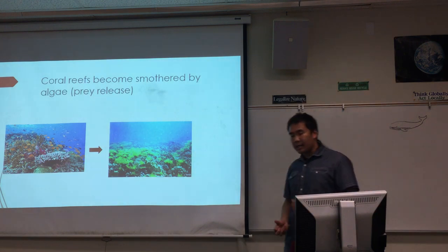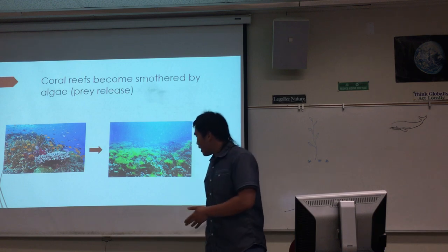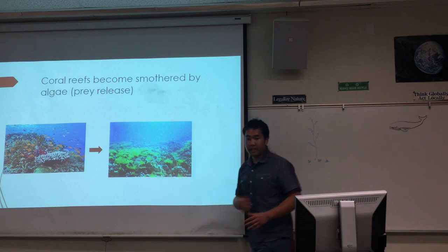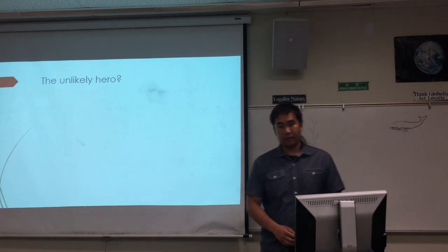Remember, the previous example of a regime shift that I gave you was the kelp forest turning into urchin barren, right? In this case, we have a nice coral reef with reef fish turning into an algae-covered coral reef, right? This would be another example of such a regime shift, okay? And it is the result of overfishing, okay?